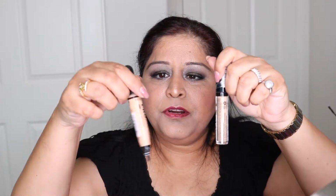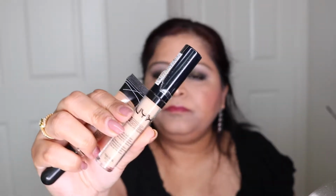But anyway, I have two options over here. This one is the LA Girl Pro Conceal HD high definition one, and this is also a high definition NYX concealer. So you can buy any of your choice, and again, high-end products also have a lot of good concealers.